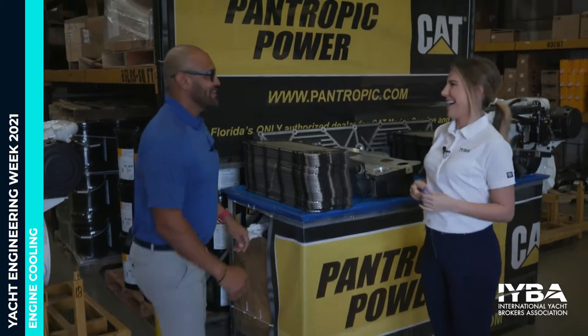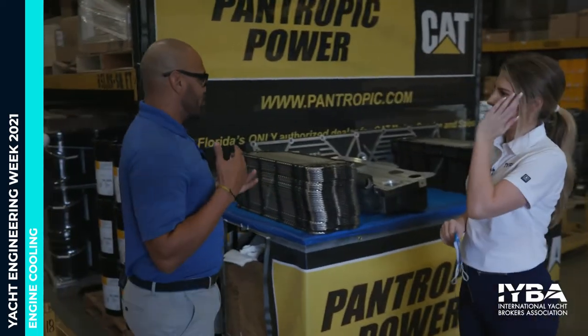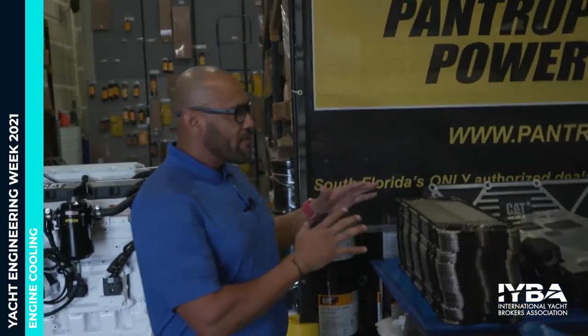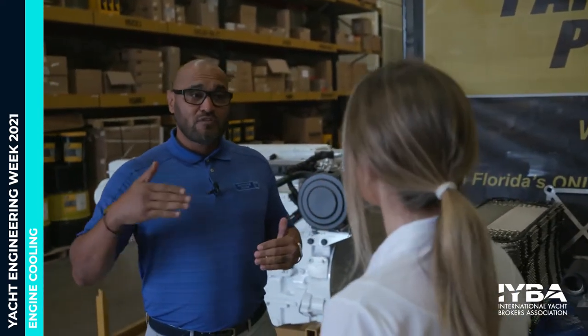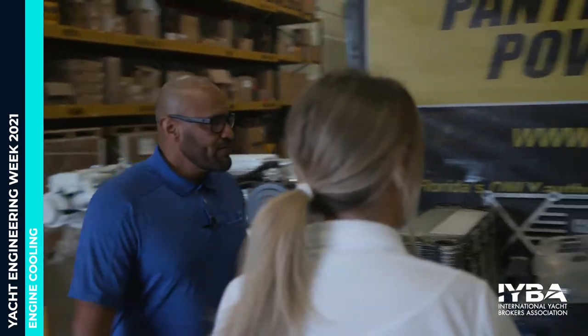I can breathe again. All right, so show me, what are we looking at here? Yeah, so we've got two heat exchangers, right? We were fortunate enough to have one cleaned and one not cleaned. These units have roughly 700 hours on them, so we're going to get a good look at what starts to happen as your service interval comes up at about 1,000 hours. So let's start with the dirty one. Okay, let's take a look.